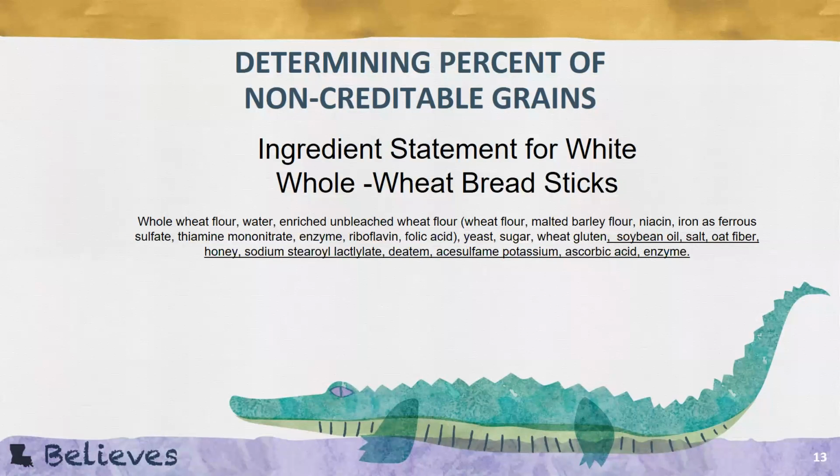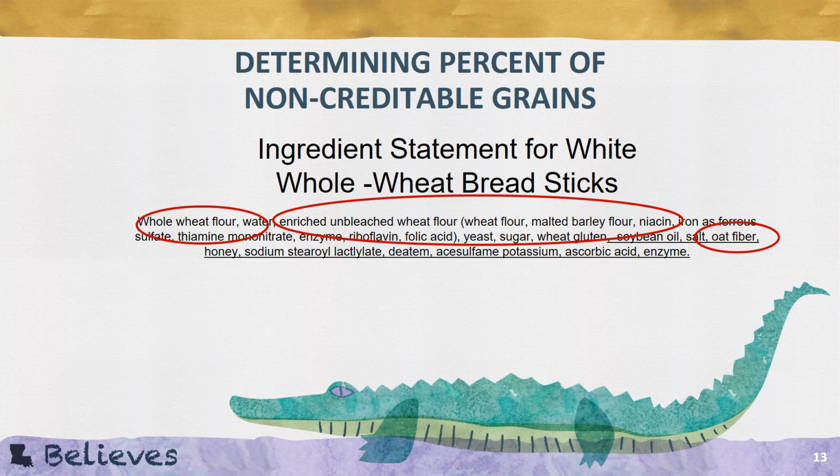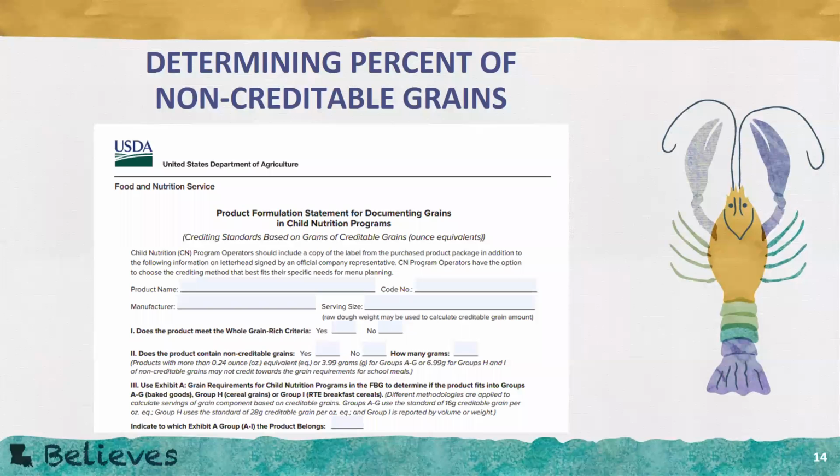This is an ingredient statement for white whole wheat breadsticks. As you can see, whole wheat flour is the first ingredient on the list. This product also contains oat fiber, which is a non-creditable grain. So in this case, you would need a product formulation statement to determine if the weight of the non-creditable grains exceeds the weight of the whole grain.